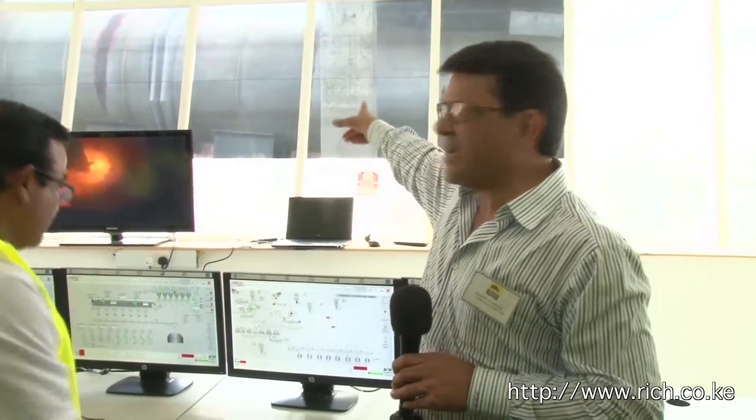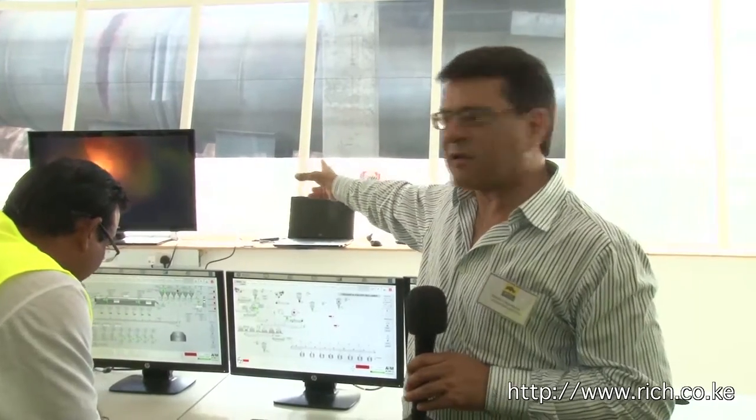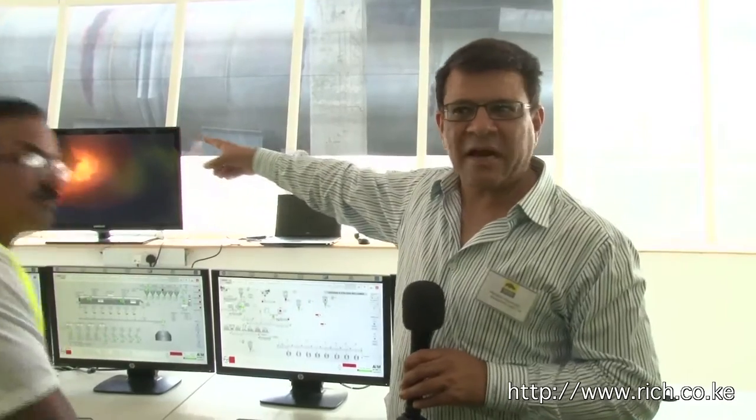So we'll show you one or two sequences of the control panel here. But before that, this is a live camera view of what is happening inside the kiln. This is a 60 meter long kiln, 4.4 meter diameter kiln. And currently, let me just go there.